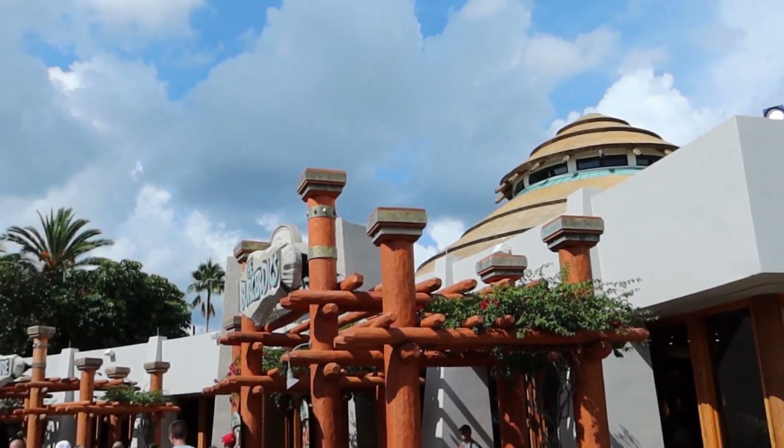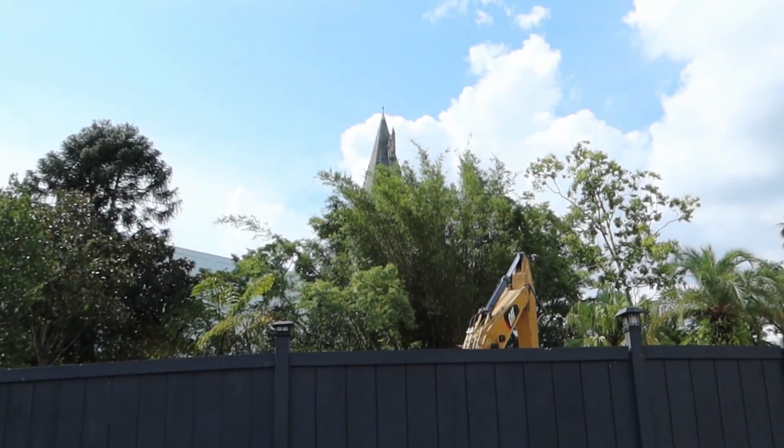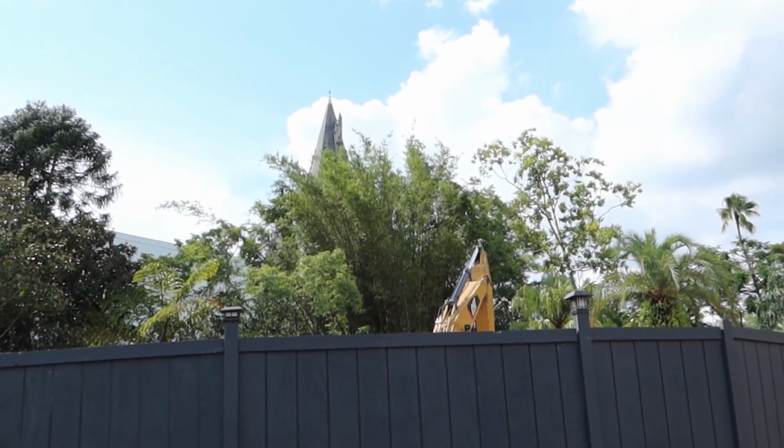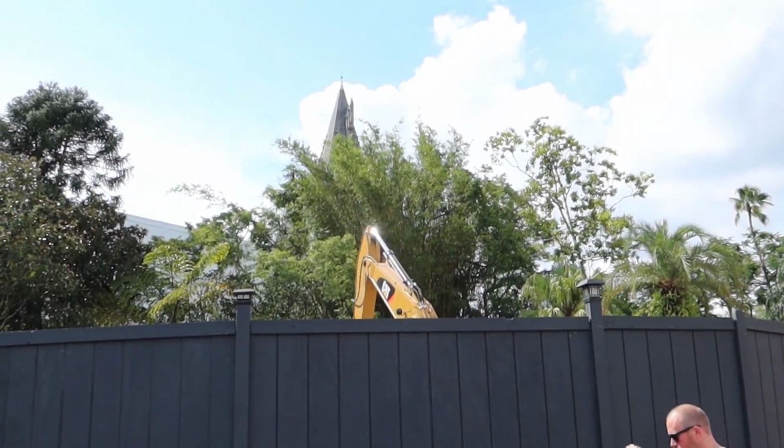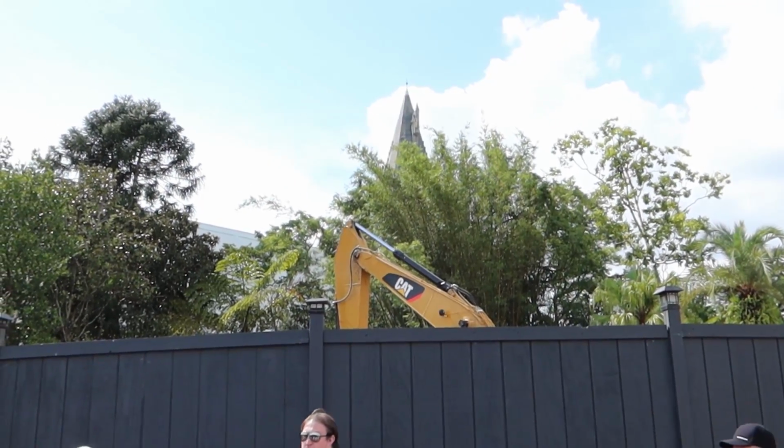Right across from the Discovery Center, you can see they've started doing a lot of heavy construction over there. I don't know what it is that they're doing. It seems like they've torn a lot of stuff out there though. There used to be like a nice little pathway with some ponds. I have a feeling those aren't there anymore.